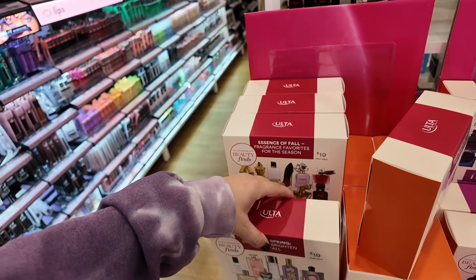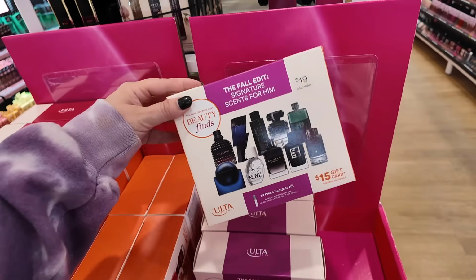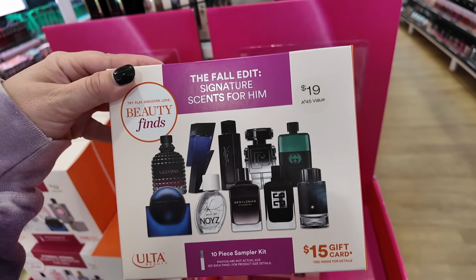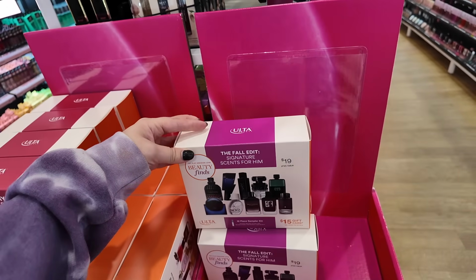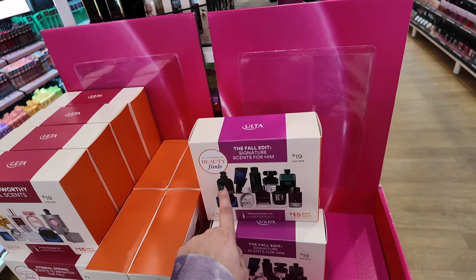And I did have a cologne one as well, signature scents for him. My husband has a bunch of these. I love the Valentino, the Carolina Herrera Bad Boy, and the YSL Myself are definitely my picks for men's fragrance. So yeah, I thought those were really cute. I could definitely see those selling out.